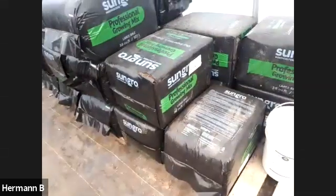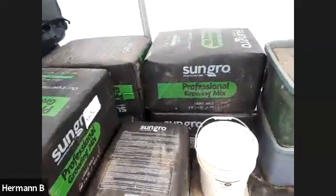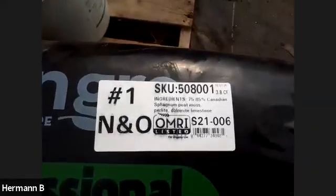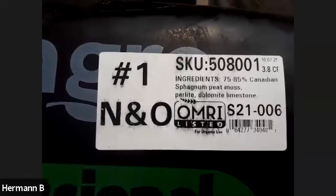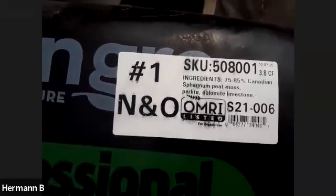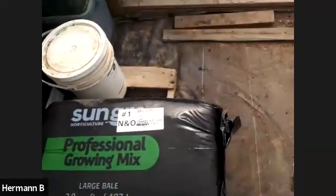Just while we're on the subject of soil mix, we don't make our own mix, so we buy it from Sungrow. Let me just see if I can get this bag up here. Anyone want to look at it? We're using an organic mix, the Sungrow mix #1, and it's allowed for organic growers. So that's basically all we're using.